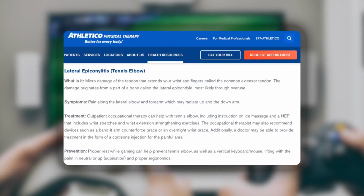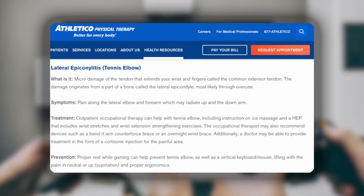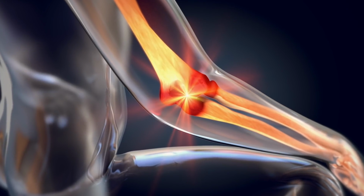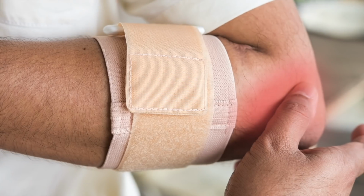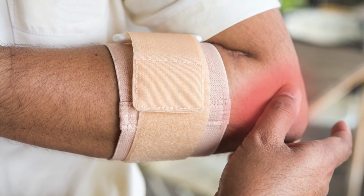Now next up at number 5, we have tennis elbow, or lateral epicondylitis. According to Athletico.com, this is microdamage of the tendon that extends your wrist and fingers called the common extensor tendon. The damage originates from a part of the bone called the lateral epicondyle, most likely through overuse. Symptoms include apparently pain along the lateral elbow and forearm, which may radiate up and down the arm.